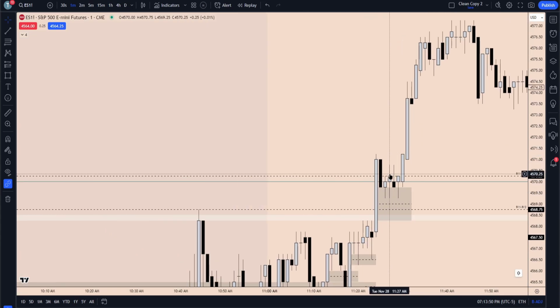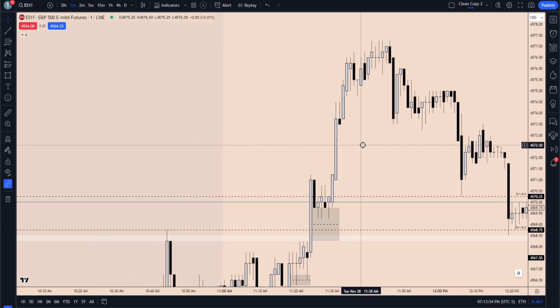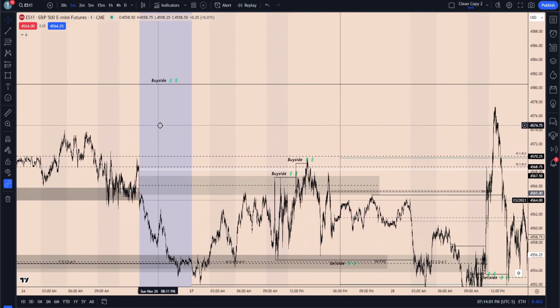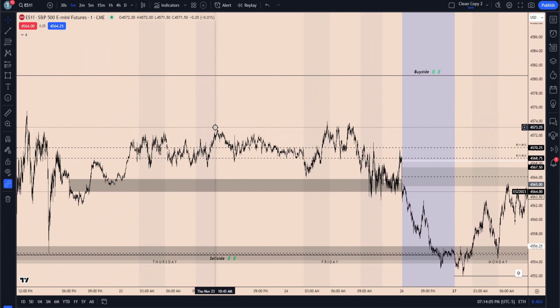Price wicks into it quickly. No candle bodies get near consequent encroachment. And now we give another significant run higher. Right, so at this point, we're just reaching higher into an old buy side here. So we clear the high from Friday, right? Clear the consolidation highs that we created, a high from Wednesday as well.